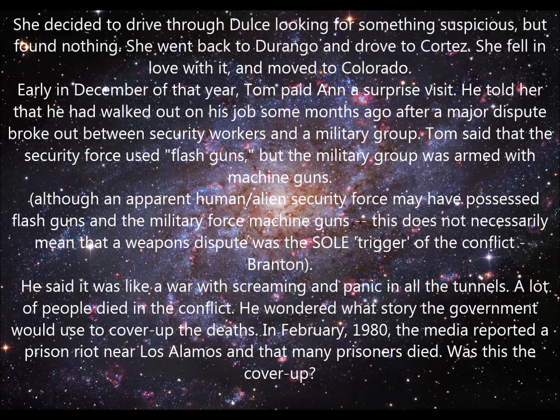Branton, she decided to drive through Dulce looking for something suspicious, but found nothing. She went back to Durango and drove to Cortez. She fell in love with it, and moved to Colorado. Early in December of that year, Tom paid Ann a surprise visit. He told her that he had walked out on his job some months ago after a major dispute broke out between security workers and a military group.